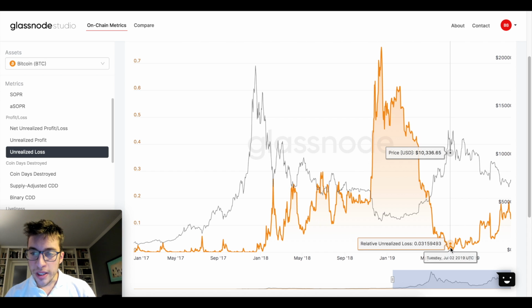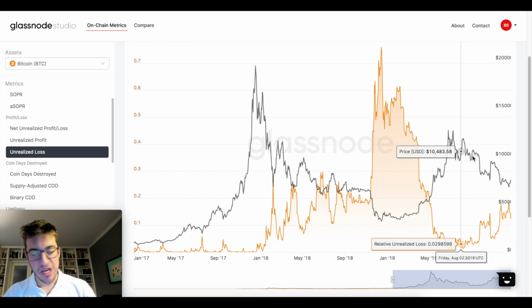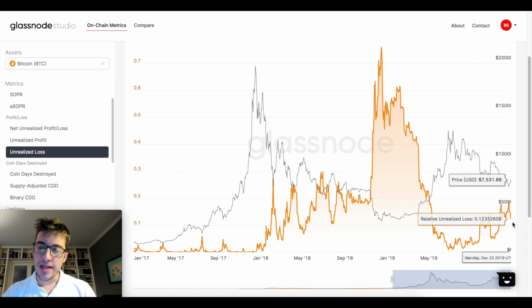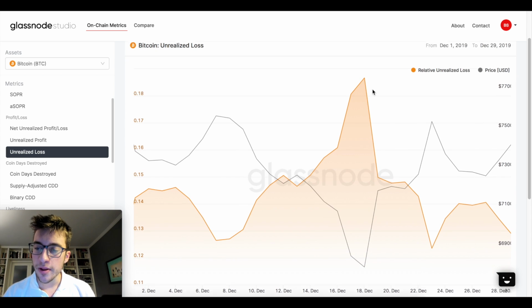Look at this. We go up to 12K and then everyone's profitable. Only 1.49% of traders are unprofitable. Yeah, and Bitcoin can't sustain that. It just can't. And Bitcoin falls. And now we currently know that only at this current time, December 23rd, but I can actually even go more recent to see. It's 1 month.